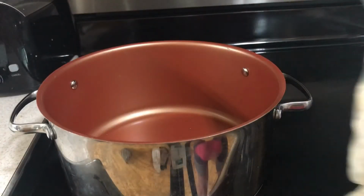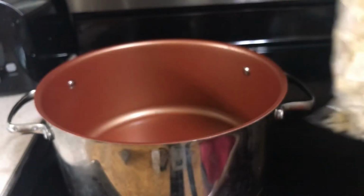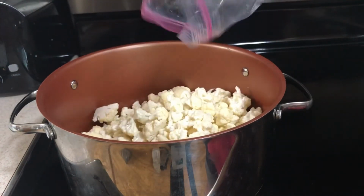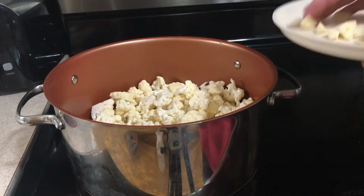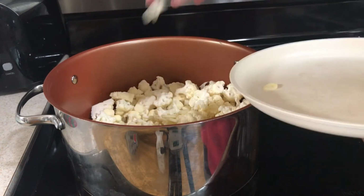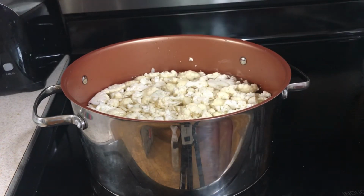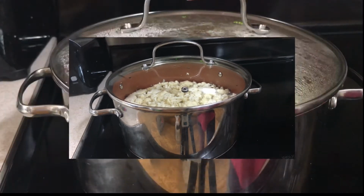I went ahead and took the head of cauliflower and broke them into florets and then chopped them up into smaller pieces. And you want to go ahead and dump that in the pot. It's an awful lot of cauliflower. And 2 cloves of garlic. It didn't say for me to chop them up, but I figured it would be a lot easier to cook that way. And then I added enough cold water to just cover the cauliflower and the garlic. And you want to go ahead and put a lid on it and bring it to a boil.